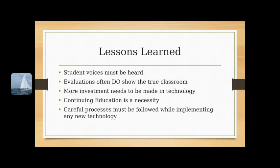So what are my lessons learned as I've implemented technology, or tried different things, or evaluated things within my higher education technology course? Well, first off, students' voices must be heard. For a lot of the different assignments that we were tasked with, I created surveys to look at what my students actually thought about it. This is not something I've done before. This was new for me, and to be able to do this and really see what the students thought was such an eye-opening experience.